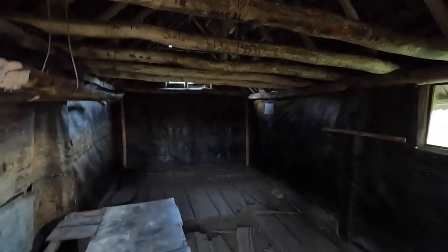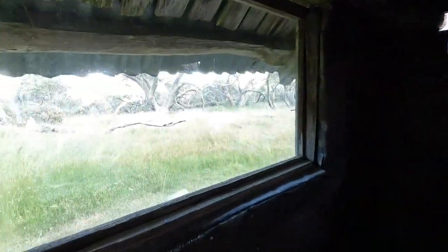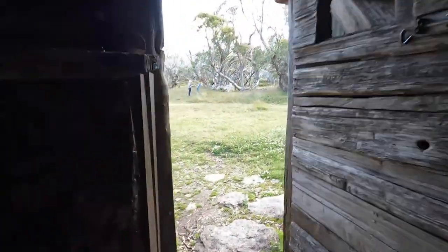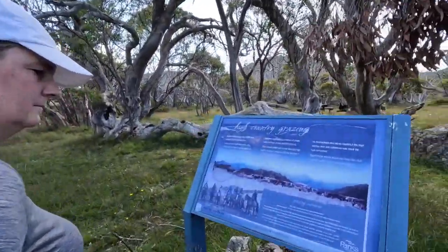An old table. Lots of graffiti. People putting their names. Shingle roof. A little window. A fireplace in there. Some old wooden floorboards. Good spot for a snake to live, if there's any up here. Not too many windows. But a cool little hut, nevertheless. There's a hut for the high country grazing.